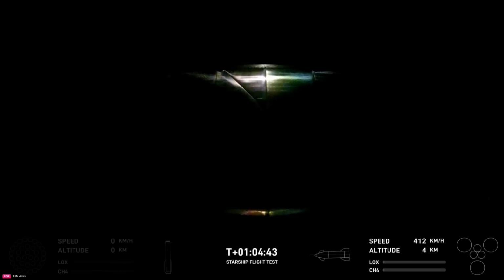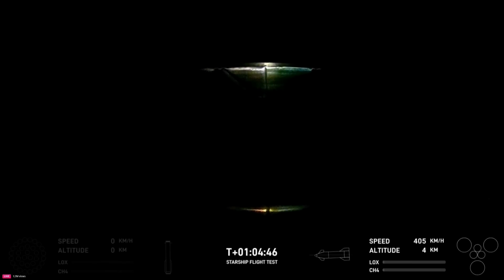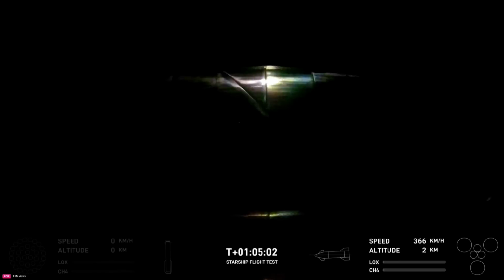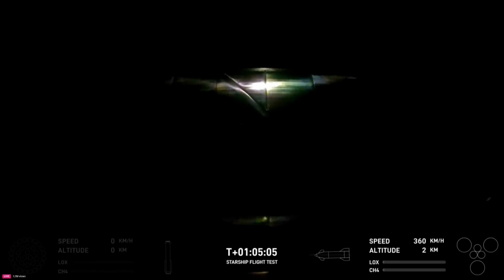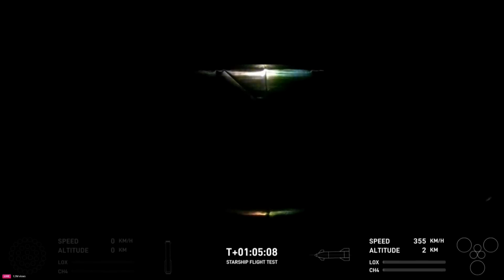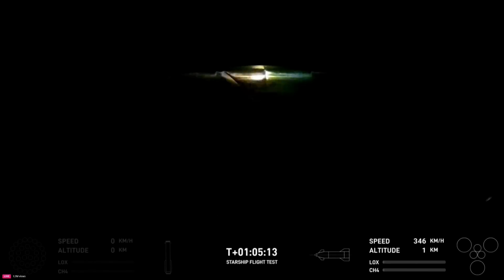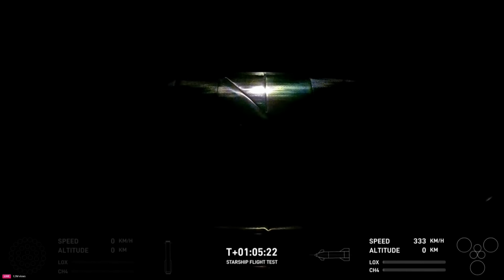Starship is at 5 kilometers altitude, remains on target. 5 to go, coming up soon, landing burn. Two kilometers away. Starship is on target, approaching landing burn startup. So keep an eye on the bottom right-hand side of your screen as well. That will be the indicator when the Raptor engines ignite, if we are unable to see that illumination ourselves. Landing burn startup.